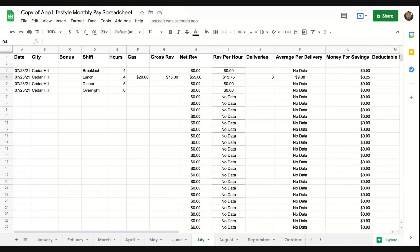Now, obviously, you're not going to know everything just from putting this information in once. This becomes more useful the more you use this. So let's go ahead and move on and put in the dinner data.